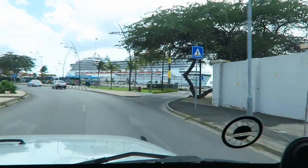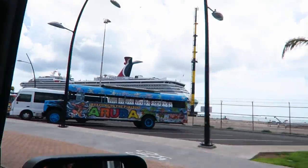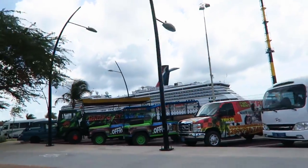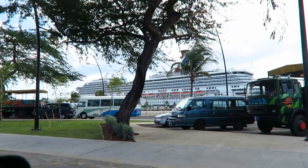This is where the cruise ships come in to port. That's awesome. Look how that is a huge ship. Wow. Yeah. Carnival Valor. Man, that is sweet. We're on our way to the Renaissance Hotel. Is that what it's called?